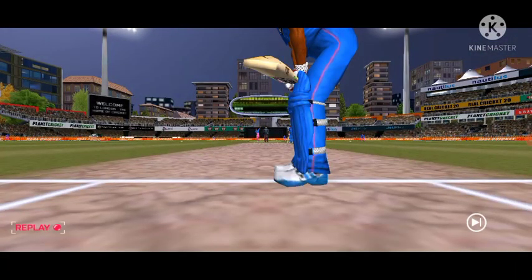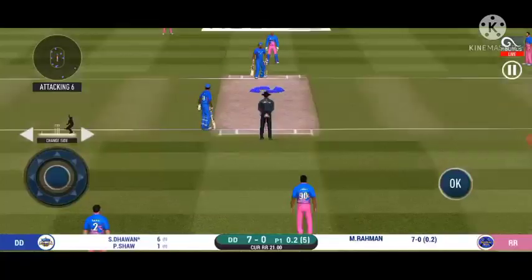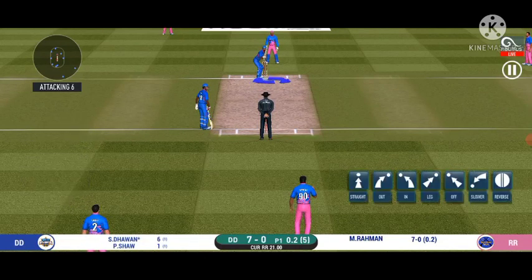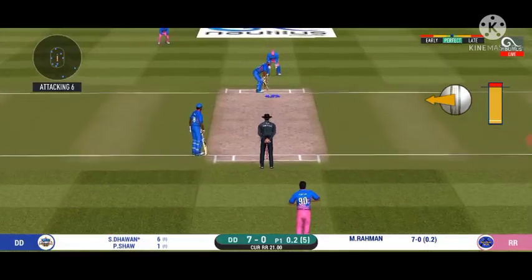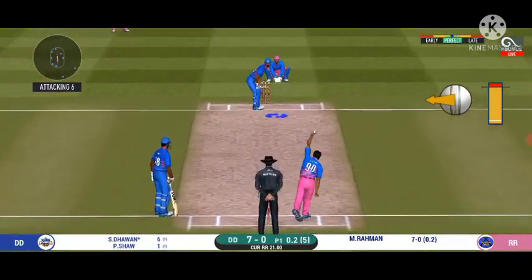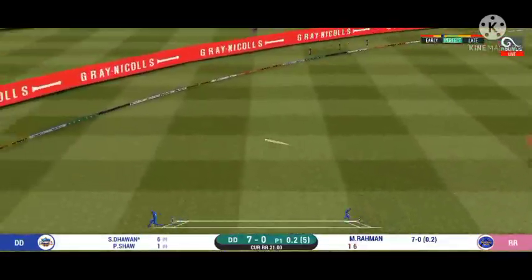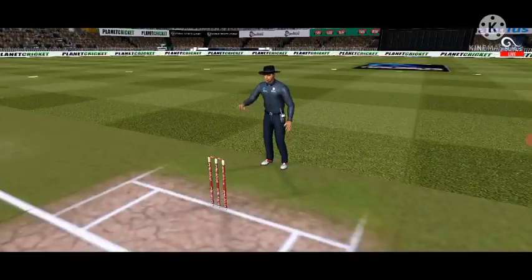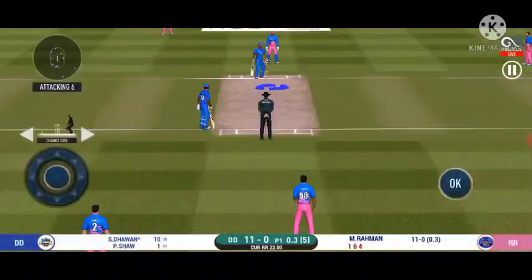Here we go. Wonder where the next one is going to fly. That is in the air and in the gap as well. Goes for 4. That's a very unorthodox kind of a field he has set.